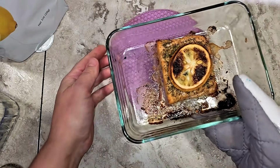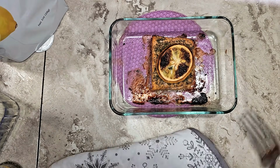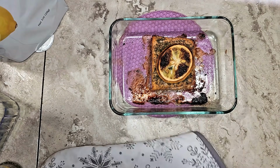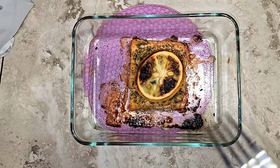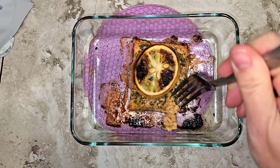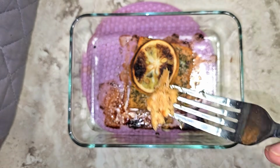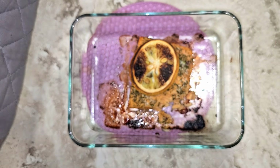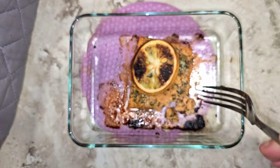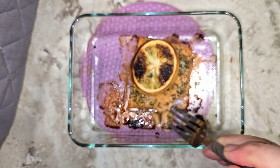All right, so this smells amazing. I can see that the lemon got a little bit toasty on the top, but the rest of it looks absolutely fantastic. So let's just see how this came out. It looks flaky. I'm going to give it a try. That is really good. It tastes like salmon.